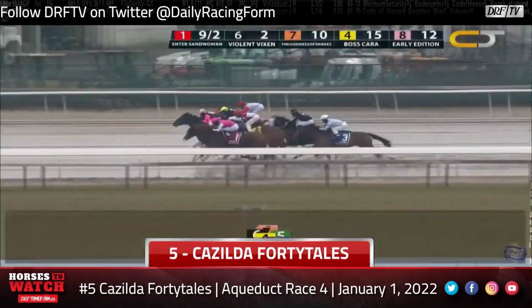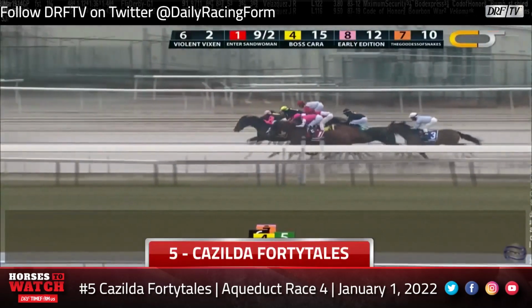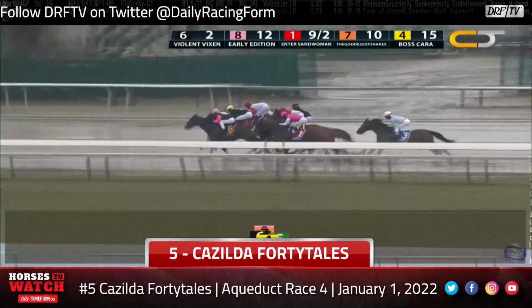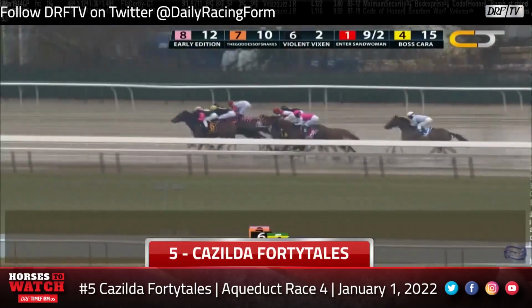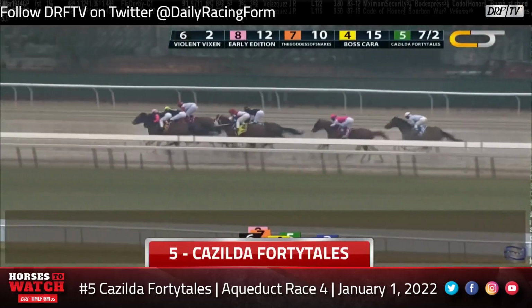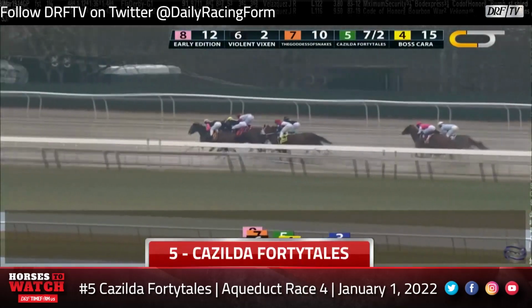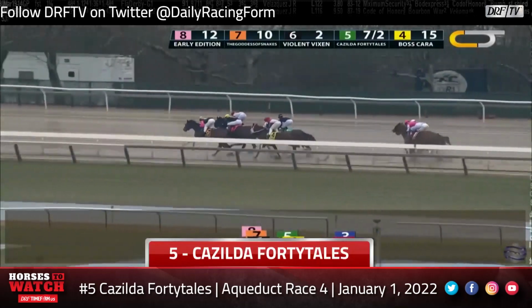She's in those black silks with those distinctive Juan Vasquez white blinkers in the middle of the pack there, and you can see she broke about a step slowly, was not that quick into stride, and her rider, Joseph Barrios, really tries to hustle her up to get into a forward position. He actually puts her to the whip coming out of the starting gate.